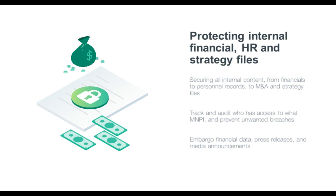We have organizations that are protecting all of their recruiting data and personnel data within SharePoint, automatically protecting that information as it's being uploaded, but allowing them to collaborate very easily through this file level encryption that works within the Microsoft Office products. All of these are key use cases that we see that our customers are taking advantage of today.